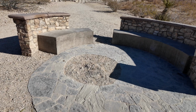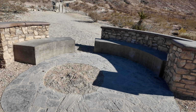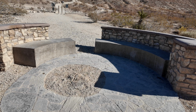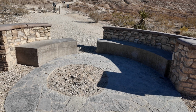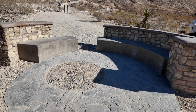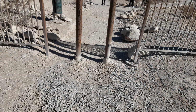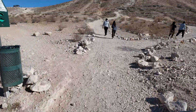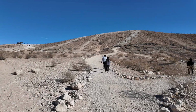Before we start our climb up, I want to point this out here. Now this time of year this would probably be nice because it's not hot out at all, but you could have people wait for you here. If it's summertime, you're going to want to obviously wait for people in the shade, but this is available to you regardless. We'll go ahead and start our walk right here, going through the posts and start our journey up.